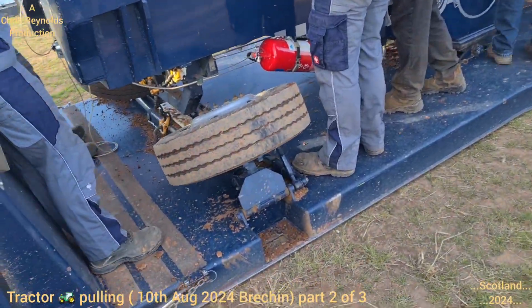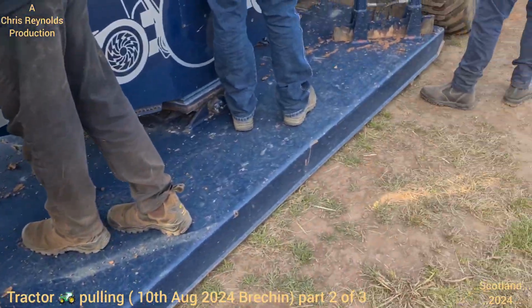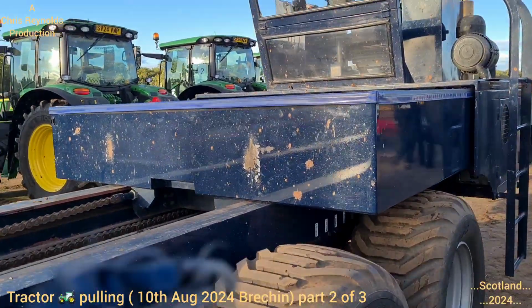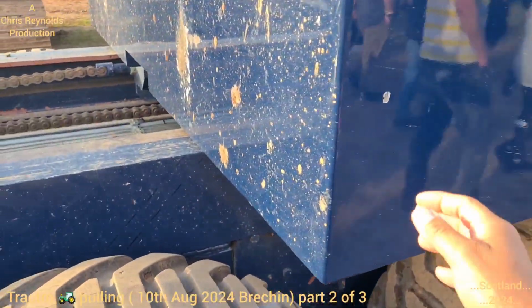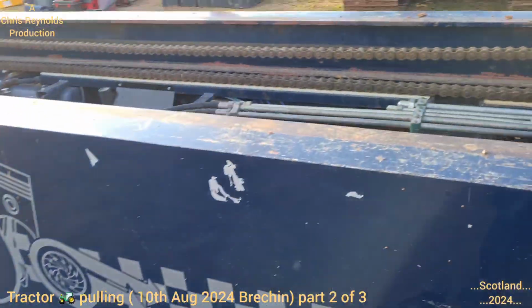A closer look at the sledge. This is what they use obviously for the pulling contest. And the weights slide up on it, that's the slidable weight, and when you're next to it it's a lot bigger than it appears when you're standing at the track side. Up close to it, it's pretty massive actually. It's solid metal as well. It sort of runs on a chain system.